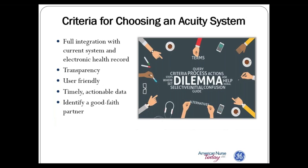Next slide. So as we identified the proper acuity system for us, we landed on a commercial-based system known as API, currently supported under, it's a GE product. It essentially offers full integration with our current electronic health records, and it's a transparent acuity system. What I mean by that is that the nurses do not have to enter and check some boxes giving the system some information that would generate an acuity level, if you will.